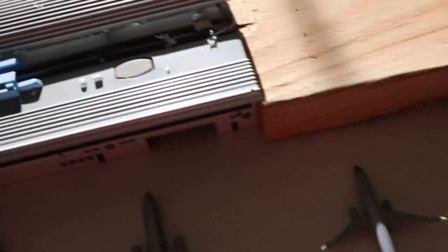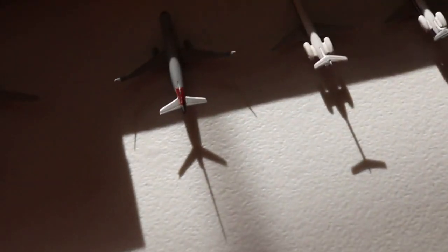Alright, glad I have my phone out because we're going to need it. Sorry about the lighting once again. I don't know what the problem is, honestly. Getting that wood out of the way.